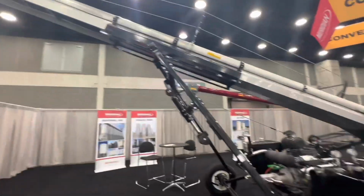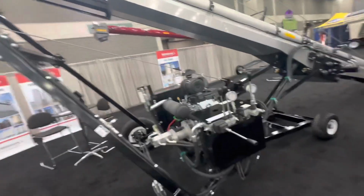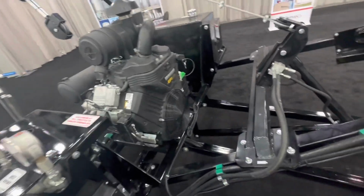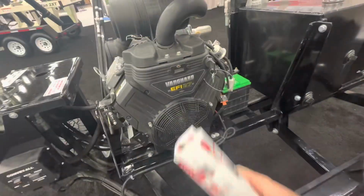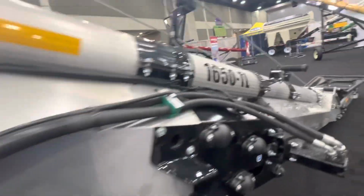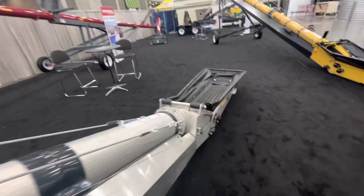So with the fertilizer spreader, I'm also looking for something exactly like this, just a little bit shorter. It's stainless, so we can run plenty of fertilizer through it. It's got what I assume is a 37 horse engine. I think they said a 25-gallon fuel tank, so you could run it for quite a while without worrying about that.